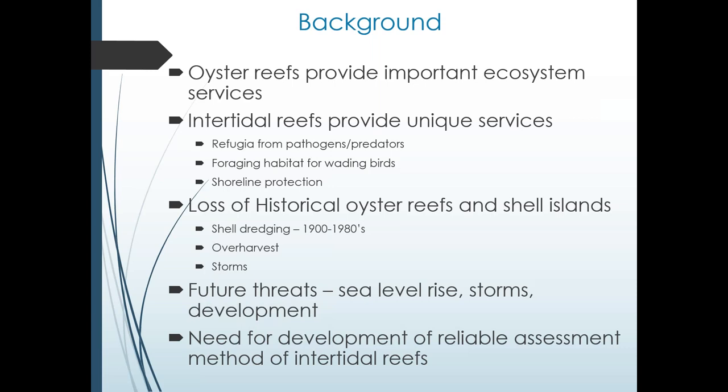It also provides very important foraging habitat for various wading birds. And, of course, it does provide, through hydrological modification, shoreline protection in adjacent areas such as salt marshes and also seagrass beds. As with many locations around the Gulf and into the Atlantic, our area, in particular the Upper Texas Coast and Middle Coast, has seen very dramatic declines in oyster reefs and associated shell island habitats.